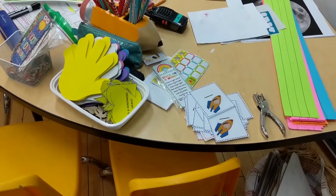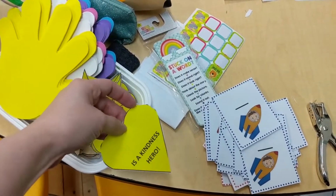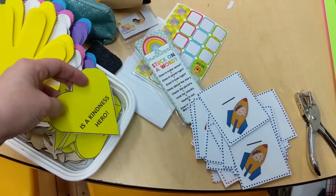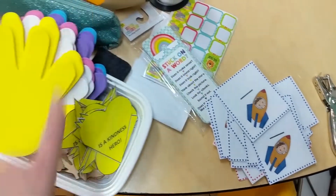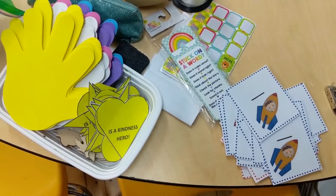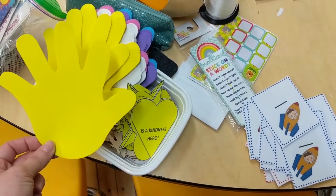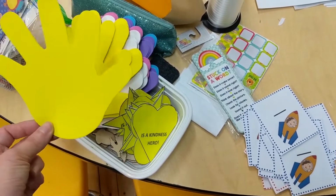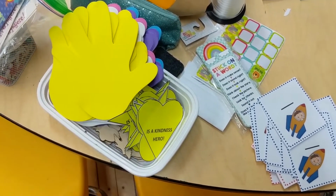And then I also ask them if they would like a star or a heart. And then I quickly put a hole punch on it, and then I thread it with a ribbon, and then they get a kindness hero necklace, and they wear that. I write their name up here with a permanent marker. And then they walk around the classroom with their hand on the craft stick, and their friends high five them and say congratulations for being the kindness hero.